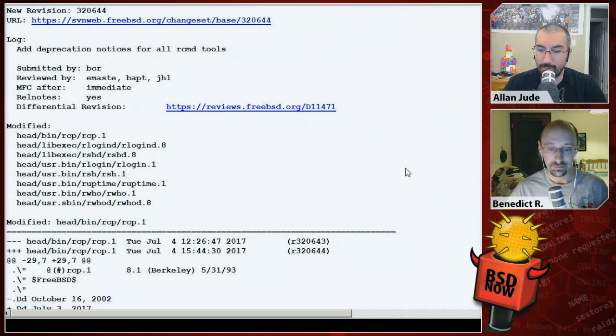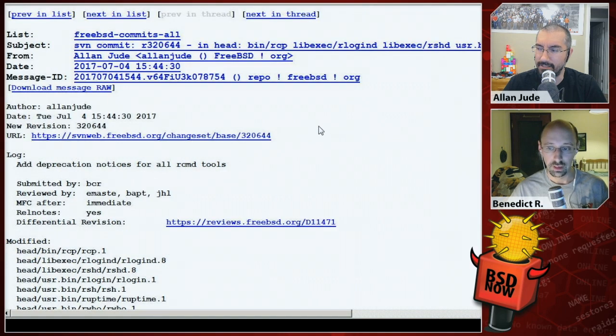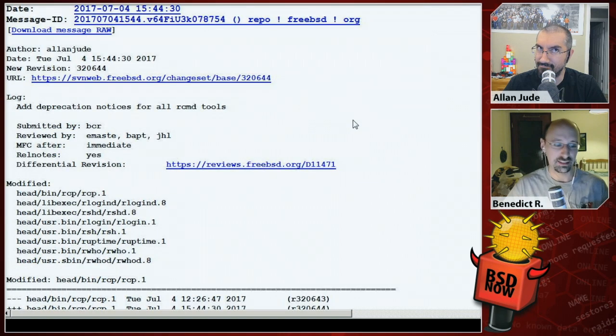So I added a warning to the man pages of all of those tools, and it will be in the release notes and everything, so that people have a bit of warning if for some reason they're still using these tools, but they really shouldn't be. Yeah, it hasn't been advisable to use these tools since I started using BSD when I was like 16. So yeah, use the secure alternatives by all means. Yes. It's way better.